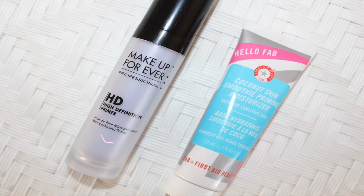The other primer that did just as good of a job but served a different purpose is the Makeup Forever HD primer, and this is the lavender tinted one. Lavender primers are great for brightening the skin no matter what your skin tone is. It's not a gimmick, it actually works, and it has a very smooth formula and just glides into the skin, also hydrates your skin beautifully. So these two have to be my favorite for the year.